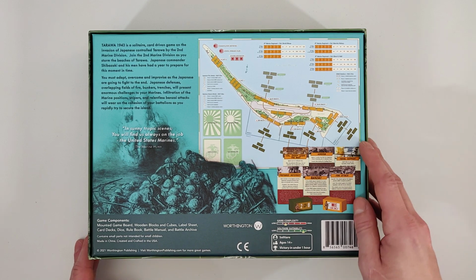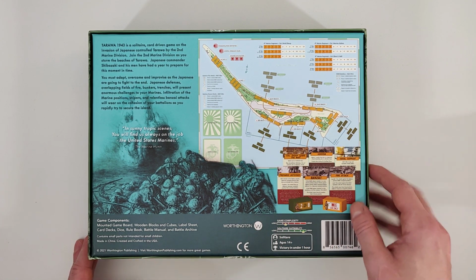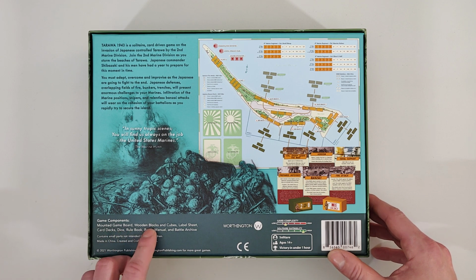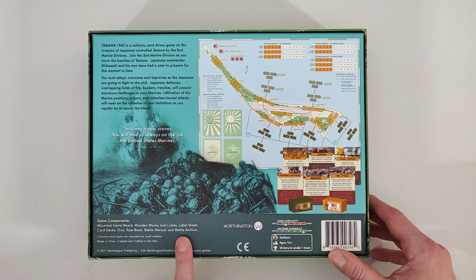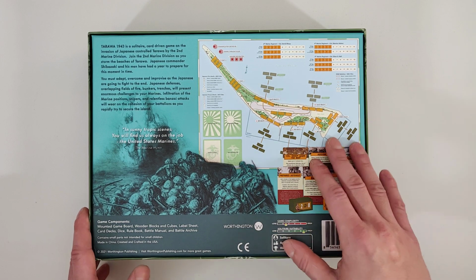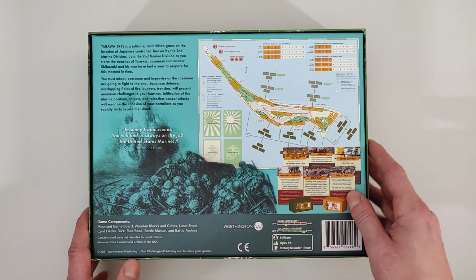But we can see the main information here is the game complexity is not very high. The solitaire suitability is of course high because it's a solitaire game. Ages 14 and up, victory in under 1 hour. We can see the game components here. It's a mounted game board, wooden blocks and cubes, label sheet, card decks, dice, rulebook, battle manual and battle archive. In sunny tropic scenes you will find us always on the job, the United States Marines. And this is a wooden block game, and I've actually never played a block game, so I'm quite excited for this game.